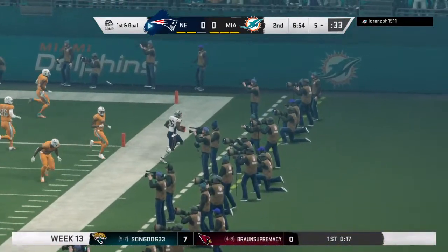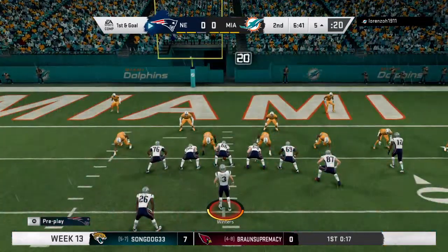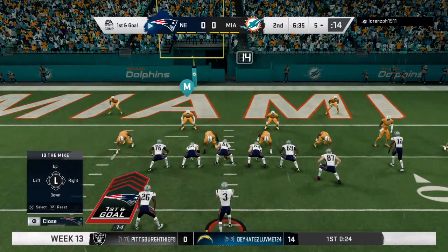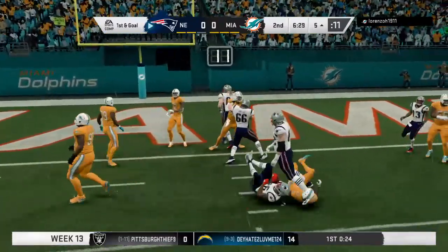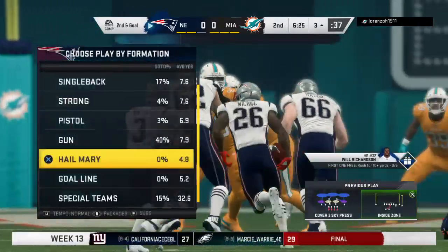Back-to-back nice plays, 12 yards that time and a first down. Trying to pound it in here with Michel. And not a whole lot there. He does get a couple, taking it from the 5 down to the 3.